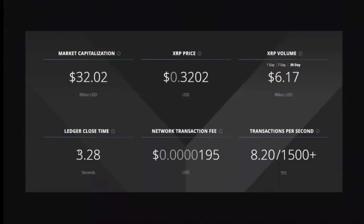But the ledger close time is 3.2 seconds, and the network fees are dirt cheap, a tenth of a penny. I've been in business about 17 years, and quite frankly, yes, you can have the best product and all that. You need to have that, but also to serve the grander purpose, to serve the greater population. If it's fast and it's cheap, organic adoption is going to happen. So that's the XRP Ledger.